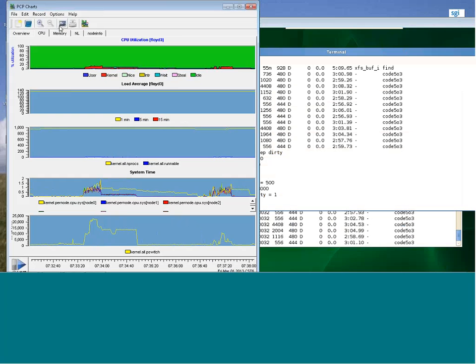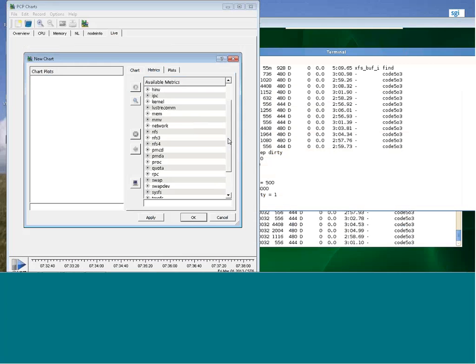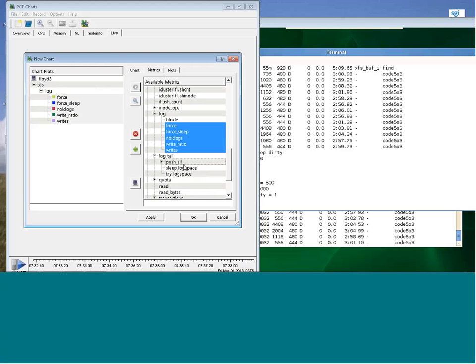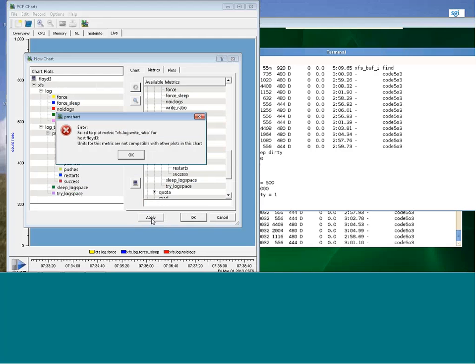I just want to do something here. I'm going to open up another tab. I'll go to the XFS statistics. In particular, I'm interested in the log statistics. I'm not actually sure I want to put them all on one chart, but I'm going to do that right now. That metric's not compatible with the other plots, so I can just leave that alone.